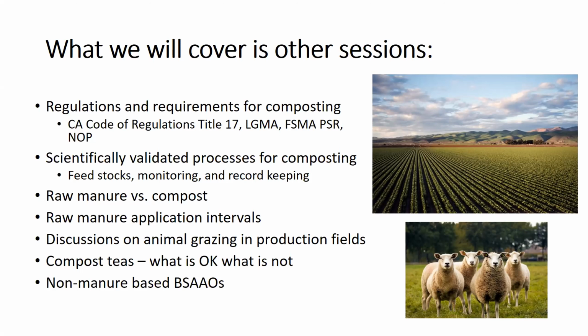We will talk about compost teas, so that will be in the third session. We'll talk about what is okay to do and what is not okay to do, and the rationale behind that. And in that third webinar as well, we're going to talk about non-manure based biological soil amendments and concerns and issues there. So, ultimately, we're going to tie all of these concepts back to food safety and the requirements under the produce safety rule. But we're also going to inject some of the why we want to be using these biological soil amendments: the benefits to soil health, crop production, and the environment in general.